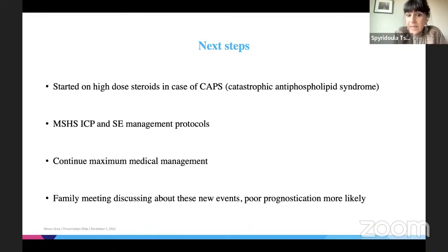And we're trying to explain that we do everything, but we are not very optimistic, first because we don't know what's going on, and it looks like the prognostication as of now wasn't very favorable, right? But we said we continue everything, we give time, but we prepare the family for the worst.